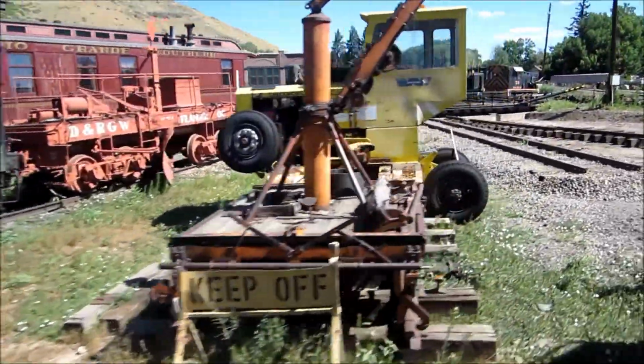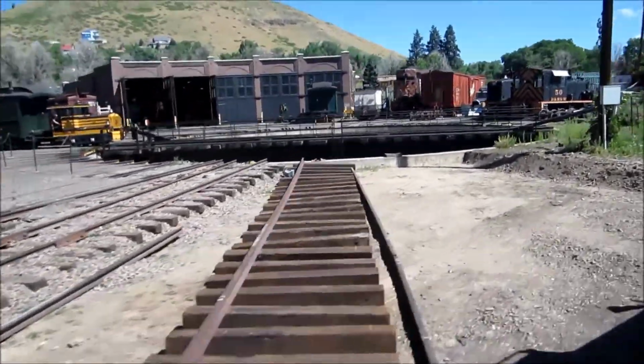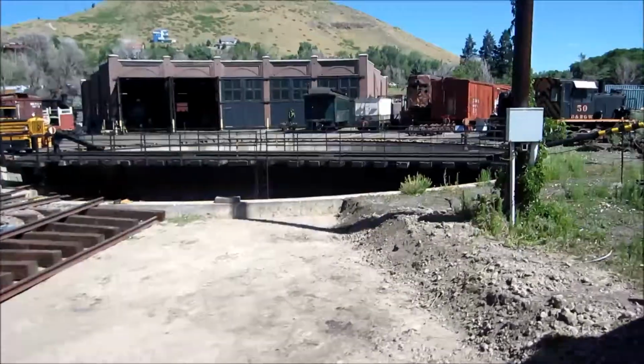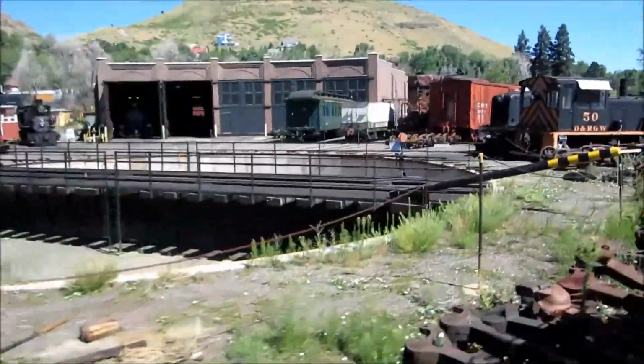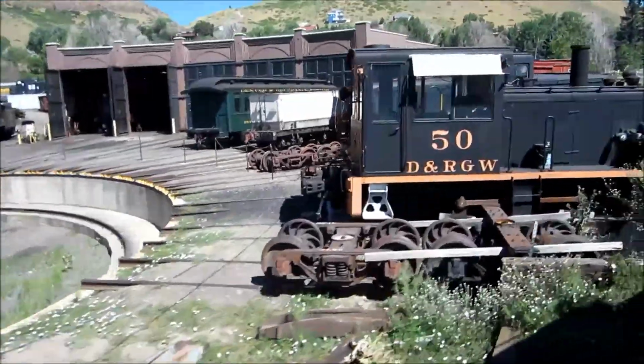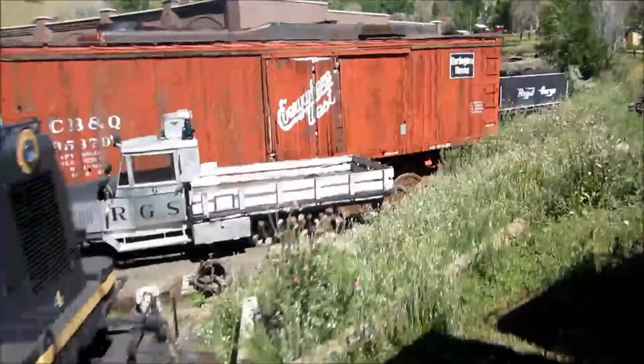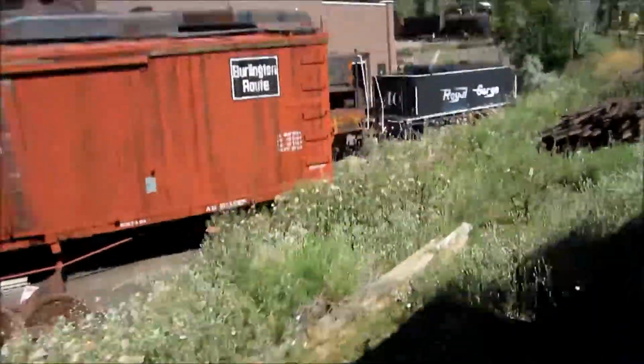That way I can see everybody. As we come around the corner here, you'll see our turntable, a 116-year-old Armstrong turntable, manually operated, no motors. We're in the process right now of working on 346, it's over on the ready line. 491 is in bay 1. Both of those are working steamers.